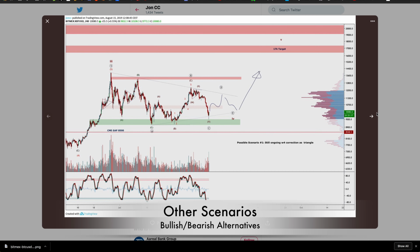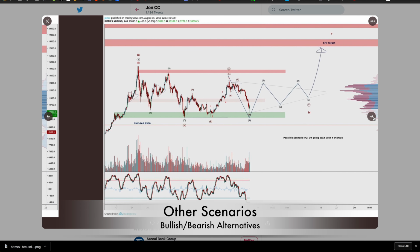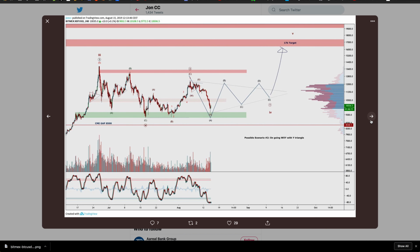Let's take a look at the other scenarios that could possibly thwart this potential wave 4 triangle. There are some other scenarios that could be coming up. This could be a triangle with this X wave instead of this being a B wave. This could be an X wave, and what we're forming now is a smaller triangle for the wave Y. This could also happen. This is also a very bullish scenario.